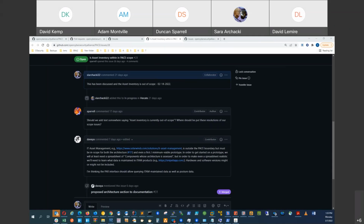But the issue, so where is the intelligence about correlating asset inventory with the attribute information that we have? Is that within scope is a good question. If it is within scope, we definitely need the interface. If it's out of scope, then we don't. But either way, the customer needs it somewhere.